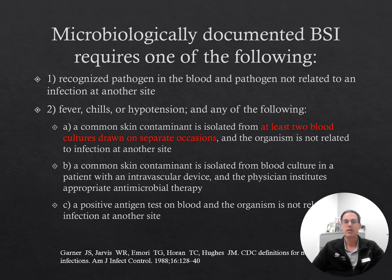Number two, fever, chills, or hypotension, and any of the following. A common skin contaminant, such as the one that we recovered, coagulase negative Staphylococcus, but please note, it should be on at least 2 blood cultures drawn on separate occasions. And the organism, again, is not related to infection that's already been documented at another site. Secondly, it could be a common skin contaminant in the presence of a patient who has an indwelling intravascular device. Lastly, it could be a positive antigen test in the blood, and the organism, again, is not related to an infection at another site.